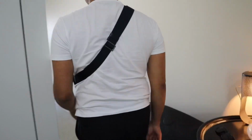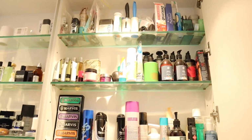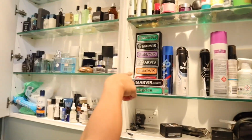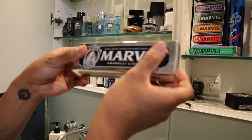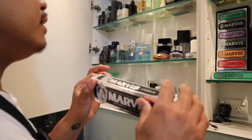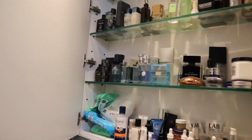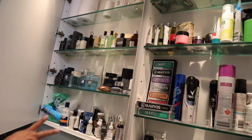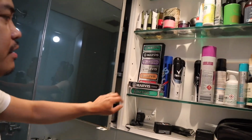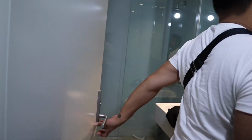The bedroom. And this is the bathroom. Oh my god, this is really good toothpaste. This is a really, really good toothpaste. It's an Italian brand. How much guys? Perfumes, and you got whatever, I don't know. So organized. What's this? Skincare and all that. And got the toilet bowl if you want to see. And it's the shower. It's a huge shower.